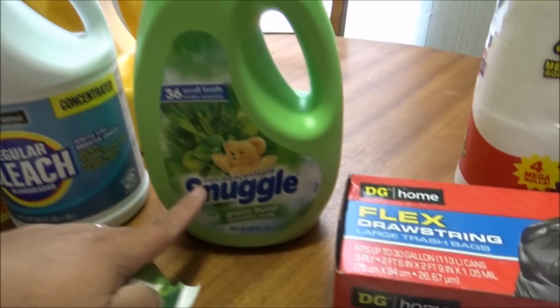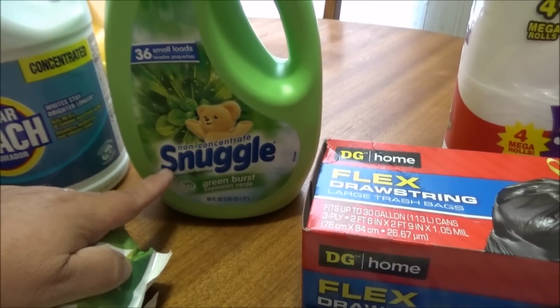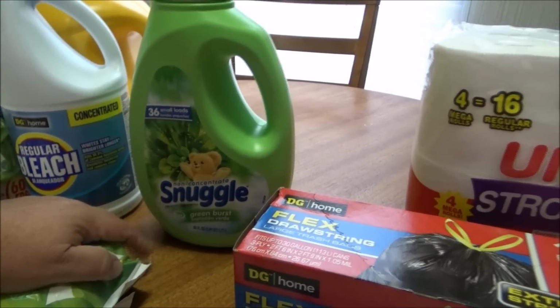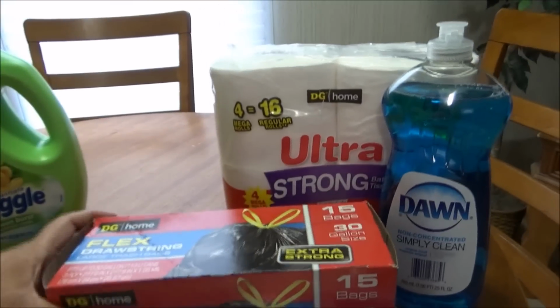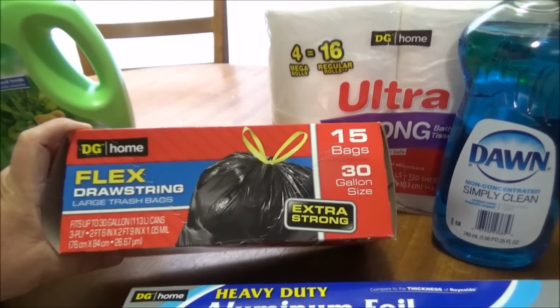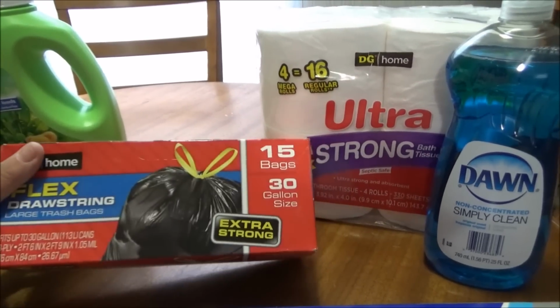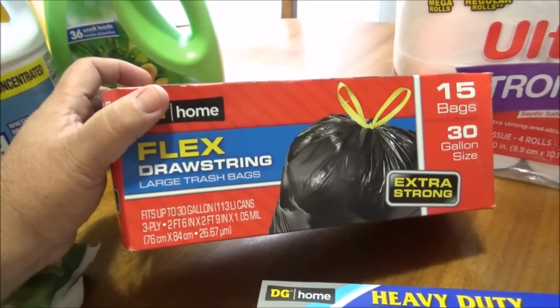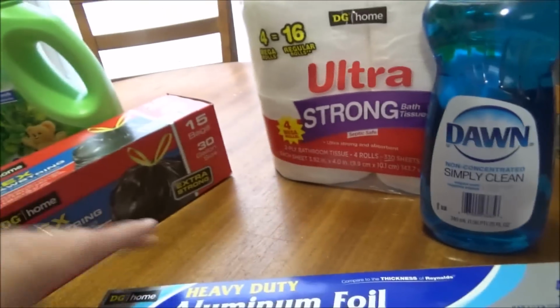I got a thing of Snuggle. I love this Snuggle, Green Burst. It smells so good. I love using that in my laundry to make my laundry smell good. Then I got a Dollar General Flex drawstring bags, just 15 bags. These were like $4.75. I was totally out. I used my last one last night, so had to have some of them.